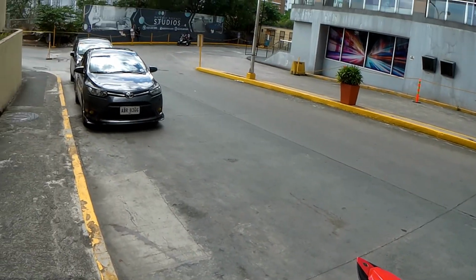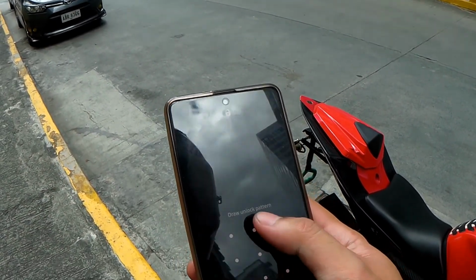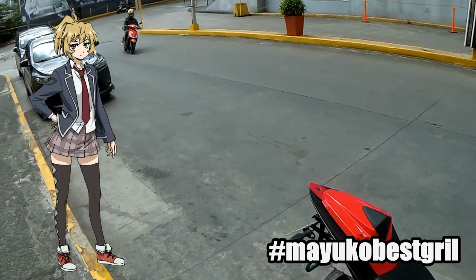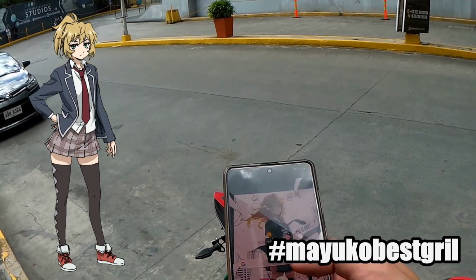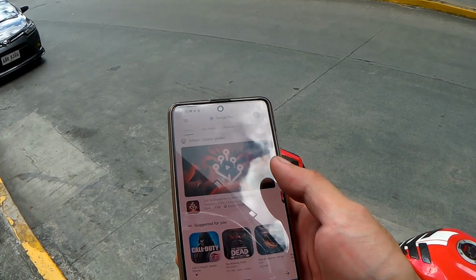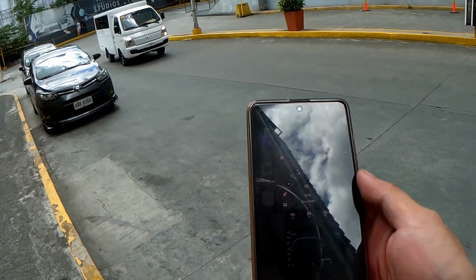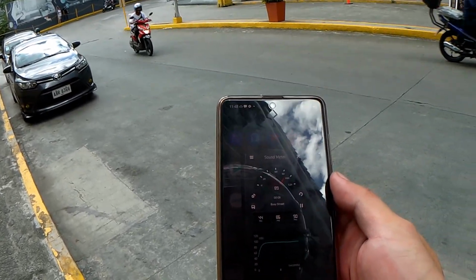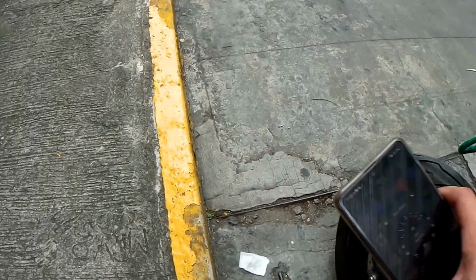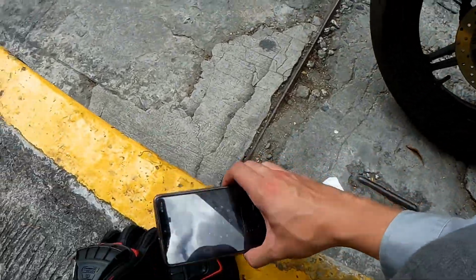But according to the LTO guidelines, it has to be about half a meter away and then 45 degree angle at the exhaust center line. Yeah, it's a little louder than what I'm used to, pero I downloaded a free app from the Play Store. Sabi kasi, the LTO regulations, 2,000 to 2,500 RPMs. So we're gonna try that out now.